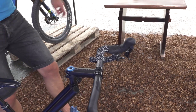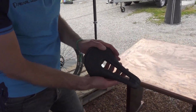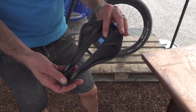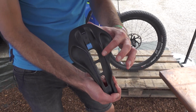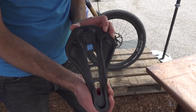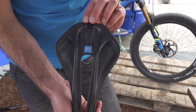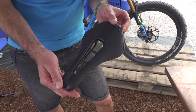Let's move on to the new road saddle. This is called the Stealth Super Light, weighs 145 grams. It's so light for a saddle. And the design is absolutely beautiful. These rails are integral to the base. That means it's a one-piece saddle and we can save a lot of weight with that. This is coming in 15% lighter than the previous Stealth saddle.